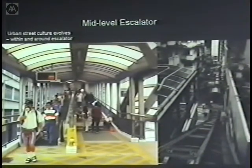And what's really interesting, which the government hadn't planned when they built this escalator, because originally they just planned it as a form of transport, is that there's a whole urban street culture that has evolved around this escalator now. Clubs, eateries, people hanging out on the escalator system and around it. So it's a very vibrant space in the middle of the city of Hong Kong, but it's also infrastructure.